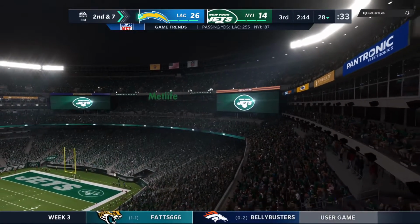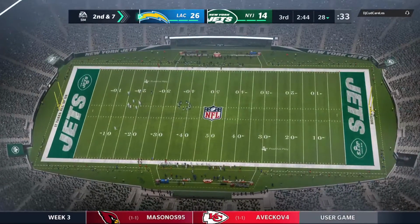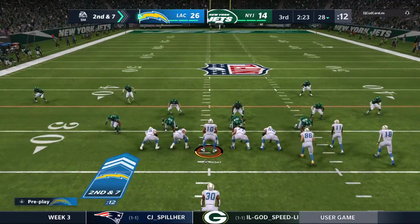Well, it's time for them to be good teammates right here. And what I mean by that is possess the ball for a little while. Get at least 2 first downs. Give their defense a chance to settle down a little bit after they give up a touchdown. Here's 2nd and 7 now from the 28.